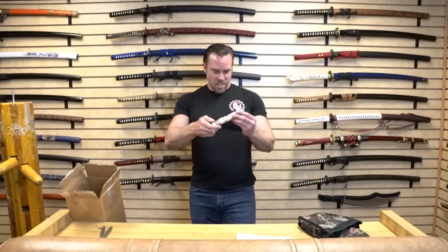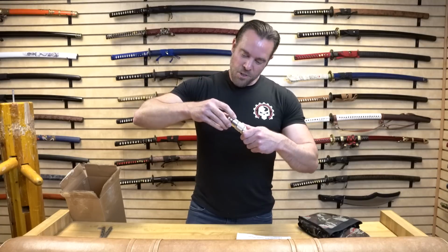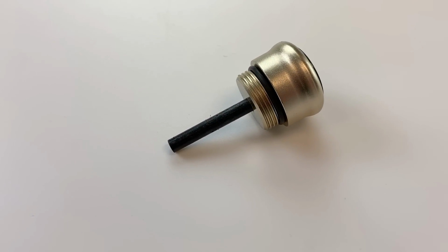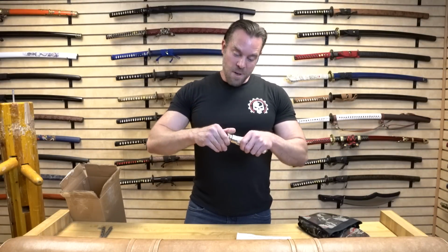And then let's unscrew both these sides on here. First off, we can see that they are waterproof sections, so that's kind of neat. And then it looks like we've got a flint fire starter there. So there must be a blade on this staff in order to strike that fire starter. We'll look for that in a minute.